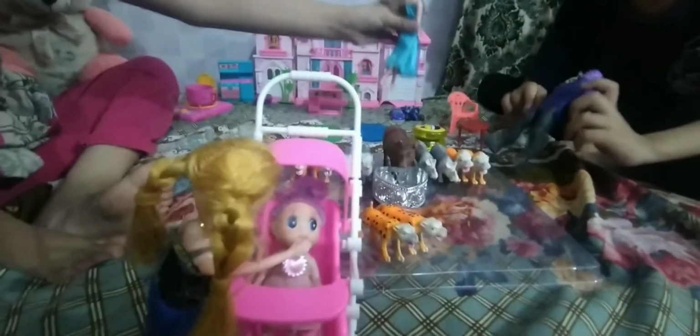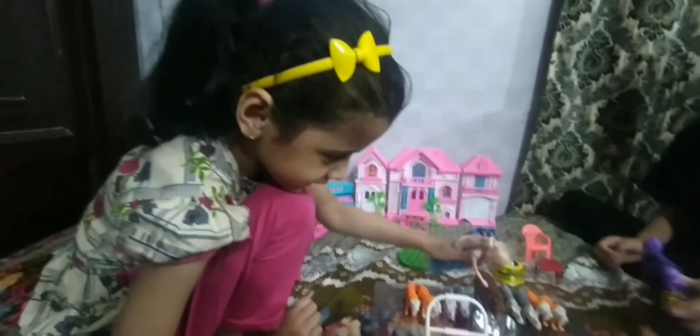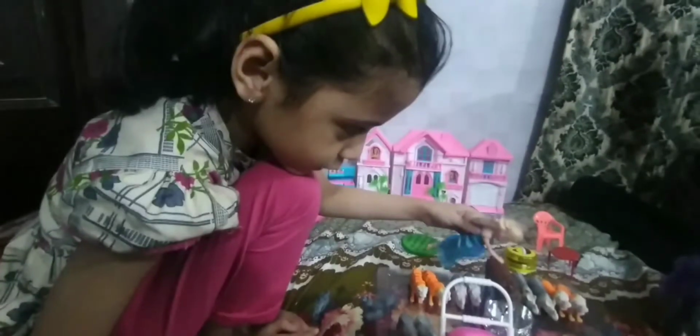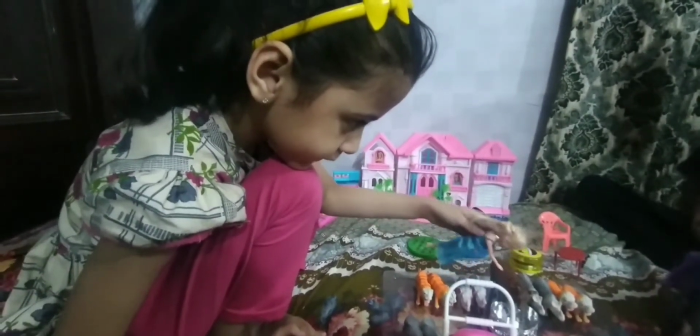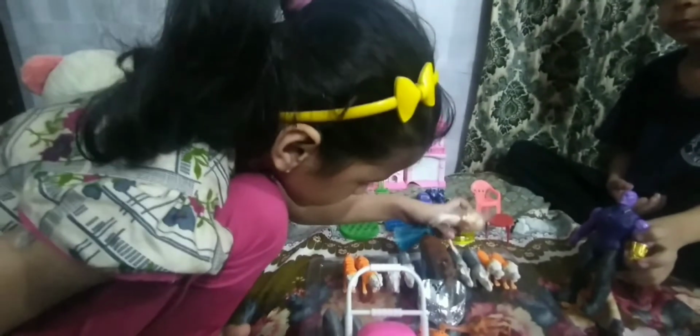This is my guard and he's here too. Hello guard. So this is him. This is the cow. He's very cute. He's drinking water. And this is the elephant. He doesn't do anything. And this is the hippo. And this is the giraffe.